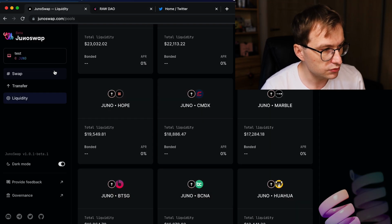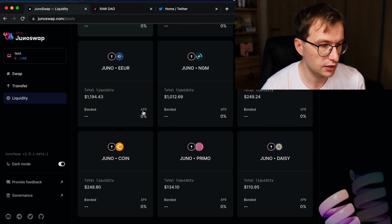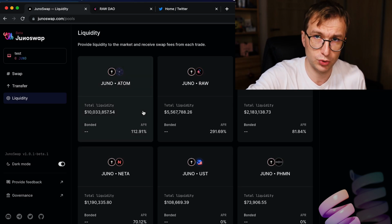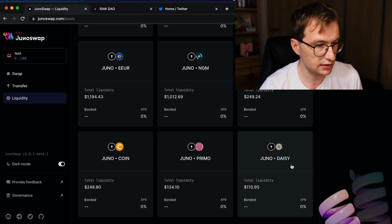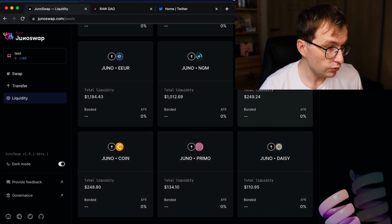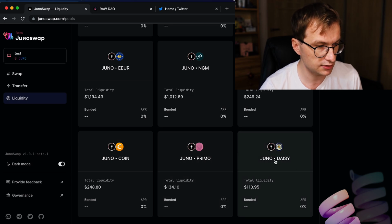A few things that I would add to Junoswap. When it comes to liquidity, as we will have more projects, it will get messy. A small search button in the future, as we have more projects, would be very helpful. Another thing the community could vote on is removing pools. We already had some scams, like this Daisy token, Premium token, Coin token, Luna, right? We can vote in the DAO to remove these pools. They're just taking space, they are not needed here.